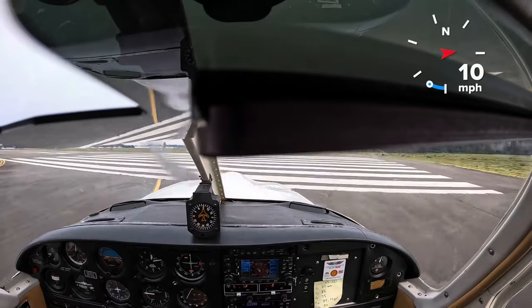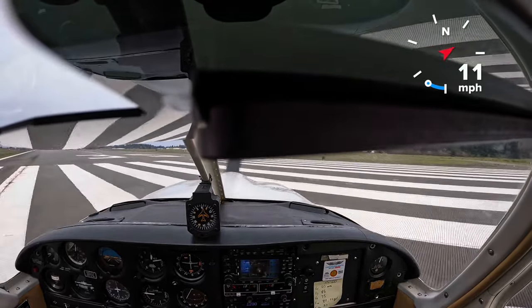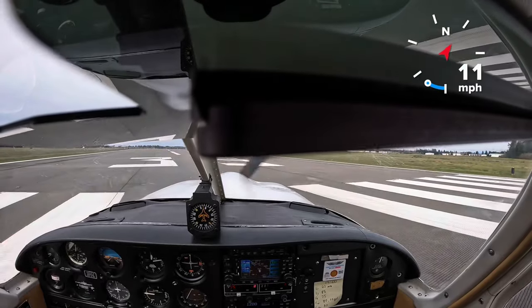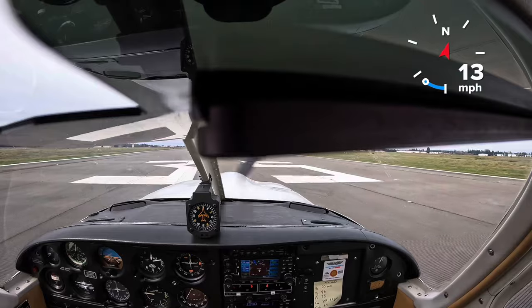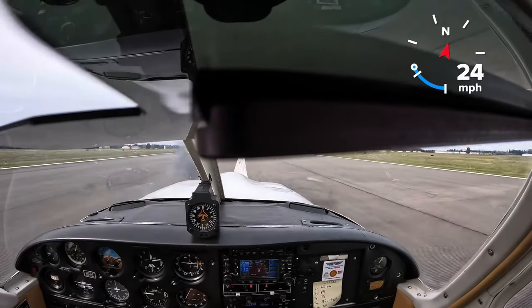You can't see the... You better trust those towers. Well, you always want to look too, you know. Yeah, but you can't hear. Oh, to see if there's, yeah. Yeah.